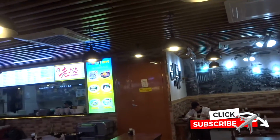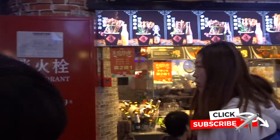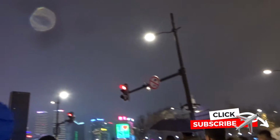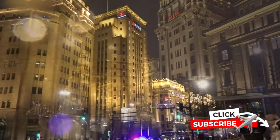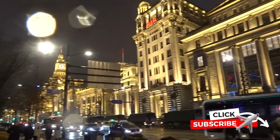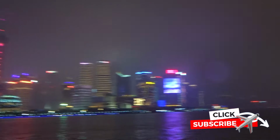After eating, if we go out from the underground food court and walk a little bit further, we will find the Omega building, which is located just opposite the Shanghai Bund. You can see that is the Pearl Tower and that is the Huangpu River. And here we are at the Shanghai Bund. You can see there are many colonial, European buildings, big buildings used by big companies like AIA and Omega, and this is the Huangpu River.